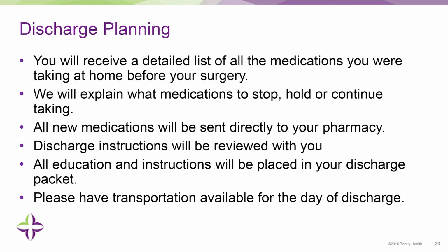So once you're ready to be discharged, you will receive a detailed list of all the medications you were taking at home before your surgery. Your nurse will explain what medications to stop, to hold, or to continue to take. All new medications will be sent directly to your pharmacy. Your discharge instructions will be reviewed with you by your nurse, and all education and instructions will be placed in your discharge packet. We do recommend that you have transportation available for the day of discharge.